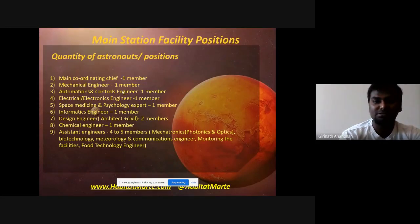For the main facility positions, we will be having one main coordinating chief, one mechanical engineer, an automation and control engineer, an electrical engineer, a space medicine and psychology expert, an informatics engineer, and design engineers like an architect and civil engineers. We will be having one chemical engineer and a few assistant engineers, 4 to 5 members. One with mechatronics specialization who knows more about photonics and optics, which will be used for signal processing and this kind of communication work. The others will be with biotechnology. One will be with metrology and communications, and one will be for monitoring the facilities and a technology engineer.